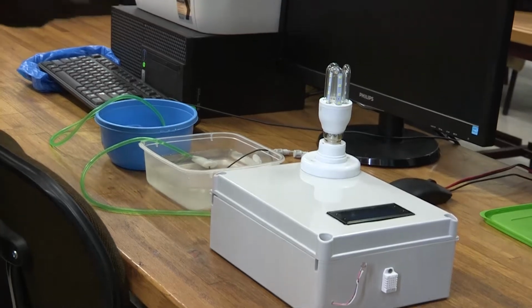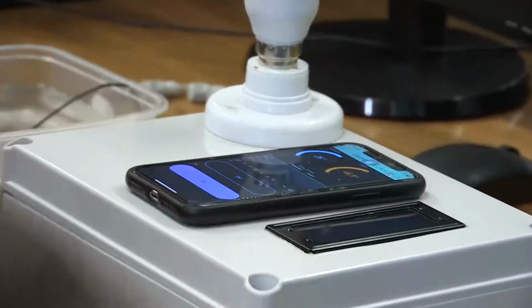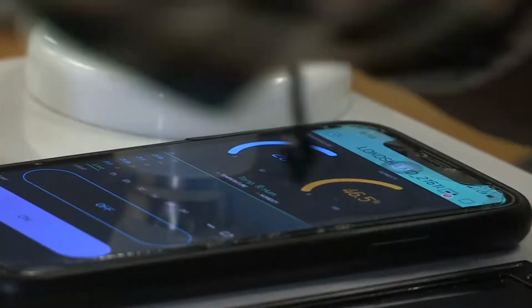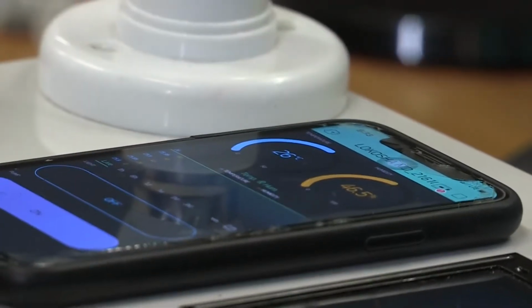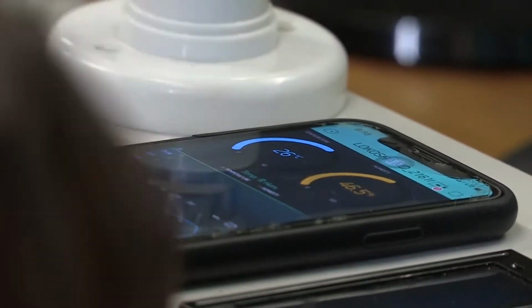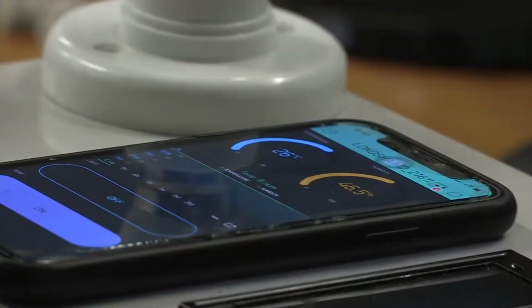And I used a Blynk app to help me monitor and see all the values from a user interface. This is connected to the hardware through Wi-Fi, because I'm using an ESP32, which is embedded with a Wi-Fi type of connection.